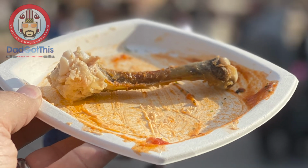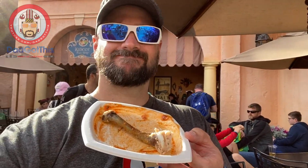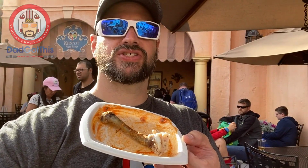We are in Italy, and Daddy got the Pollo Ripieno. It's a chicken leg stuffed with ricotta and a pomodoro sauce. Look at that. Perfectly cooked chicken.